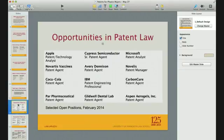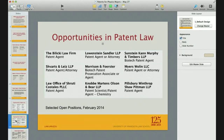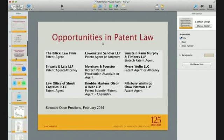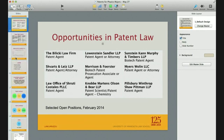So here are some other opportunities where they were looking for patent agents or non-lawyers in this field. You can see there are pharmaceutical companies, food companies, tech companies, Avery Dennison, the label maker company, and so on. Additionally, here's a number of law firms that were looking not for patent attorneys, but for patent agents. So keeping this in mind, this is why there is an opportunity for people in this field.